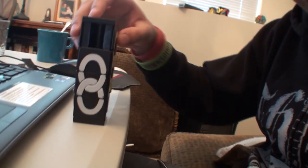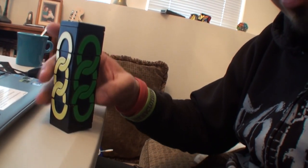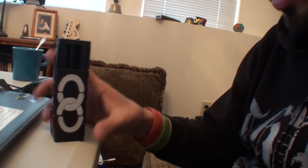So after about 30 to 45 minutes, I finally solved this one. I think this is called the missing link. Yeah, the missing link, as you can see. There's red, the missing link, white, I mean yellow, green.